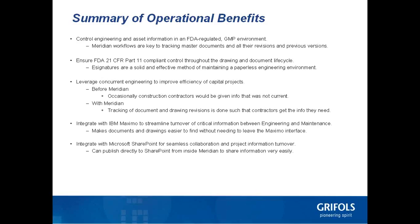Well, that's all I have for you. I hope you got a little something out of the last half hour and got a feel for how we use Meridian. For us, Meridian has been essential in getting and maintaining control of our documents and drawings.